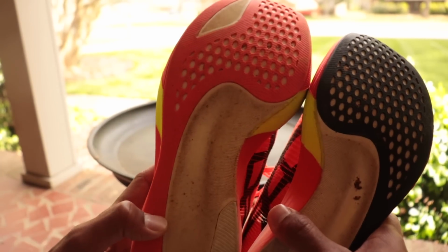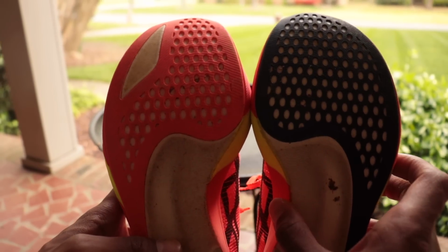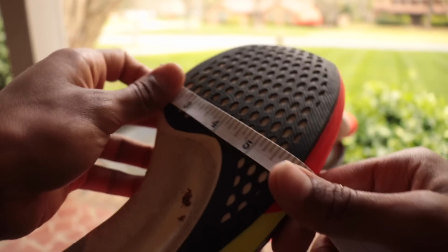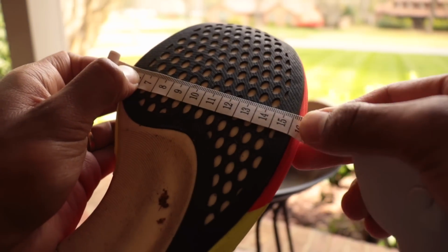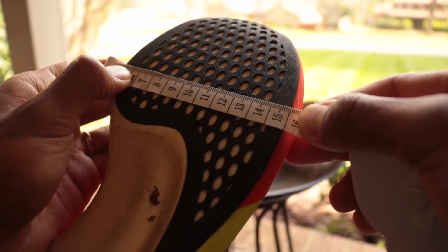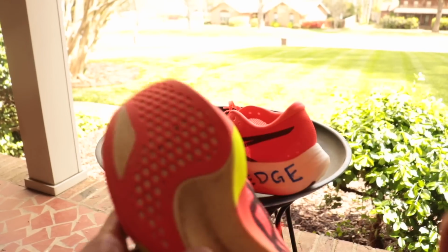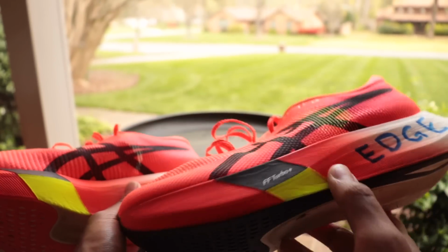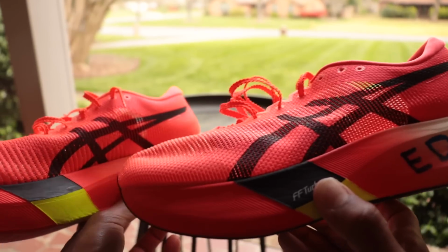And so let's do a width comparison here because for some reason this Edge is really feeling wider. Let's check. So measuring at the widest point here. Now this starts at 6, which is kind of weird, but it goes 6 to 15. So this is about 9 centimeters wide at the widest point of the forefoot, not the midfoot, in the Edge. And the Sky, let us see, basically identical. So I'm not sure why I got a wider feeling in the Edge, but I think it's where they've placed the plate and where this curve is, which makes it feel like the sweet spot for landing is a little bit wider in the midfoot here.